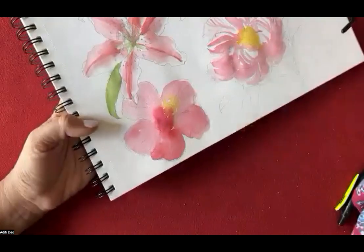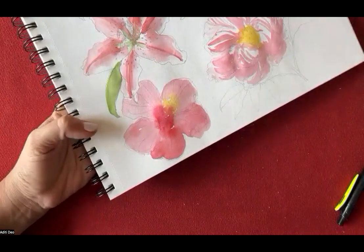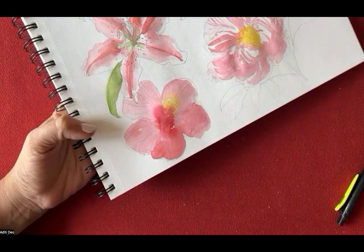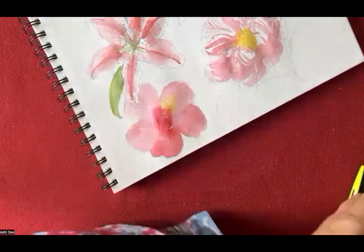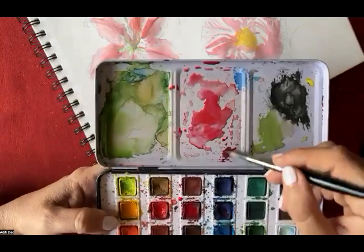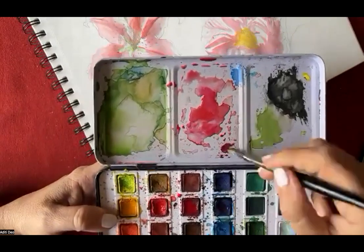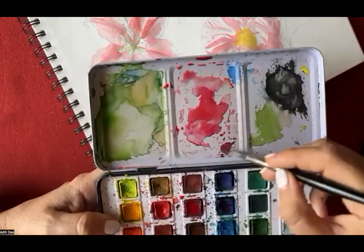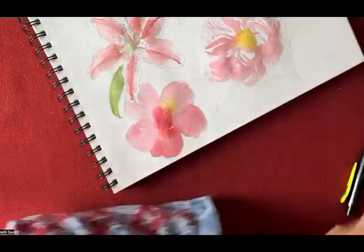Okay, now going back to the hibiscus, you can take a little bit of burnt umber and crimson, and that'll give you a nice deep crimson color. And you can add a little more, maybe black or ultramarine blue. Ultramarine blue and crimson will make a very vibrant purple. We don't want that. So to counter that, we will add burnt umber.